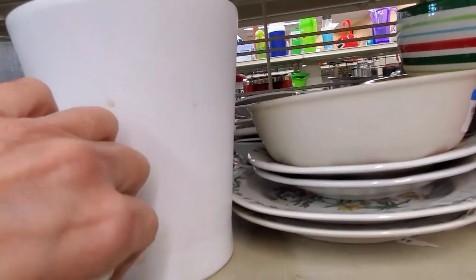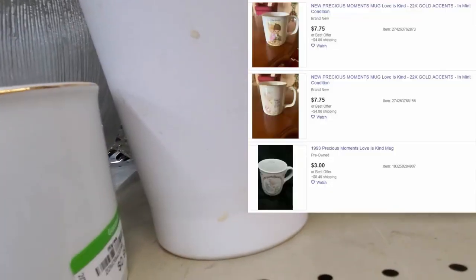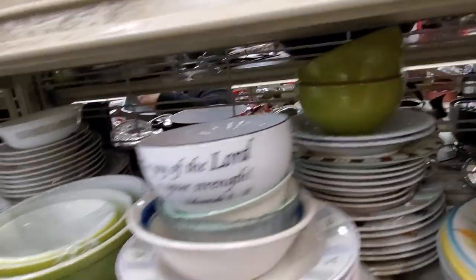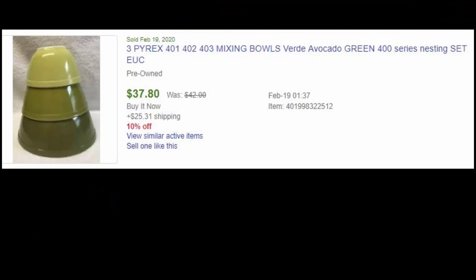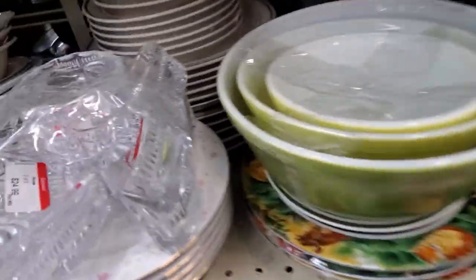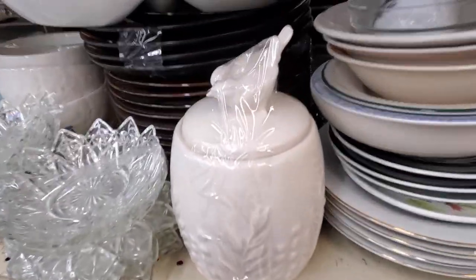Okay, again, at the Precious Moments, even though this one had a turtle on it, they sadly just don't bring any money. I couldn't even find any sold comps. So there you go. I found another piece of my Coventry Daily Blessings. I love this. Pick all these up, you guys. All the pieces sell. Pyrex. This is the green, the Verde green. Just for me, it's not worth shipping.